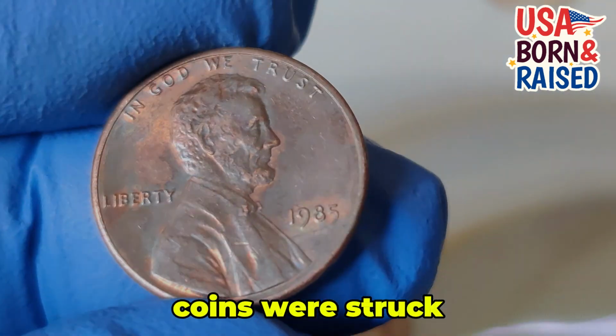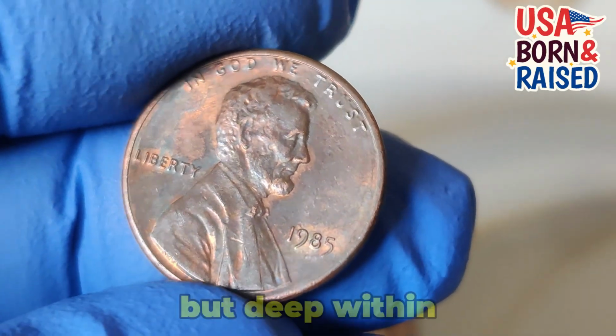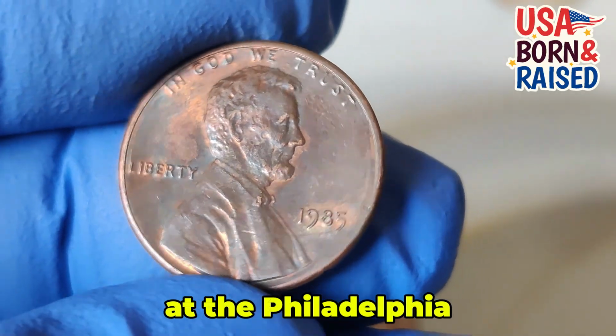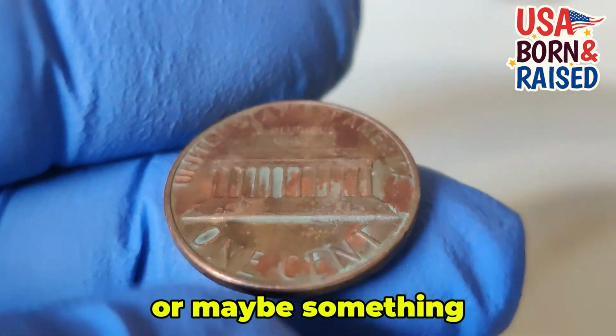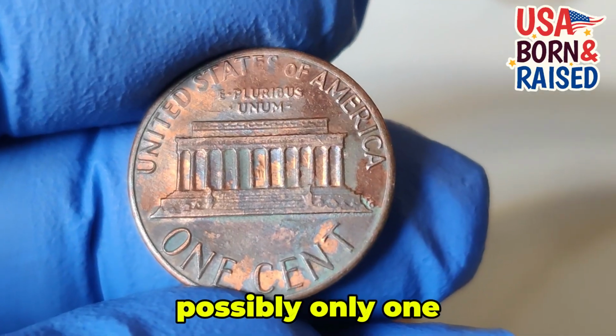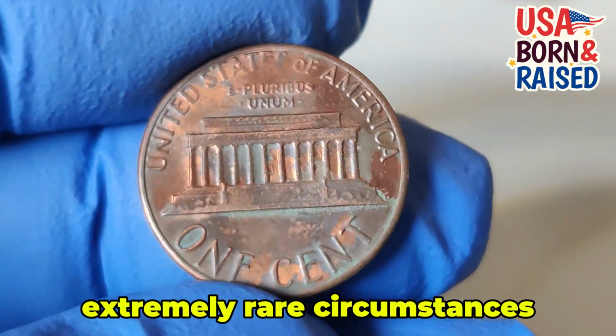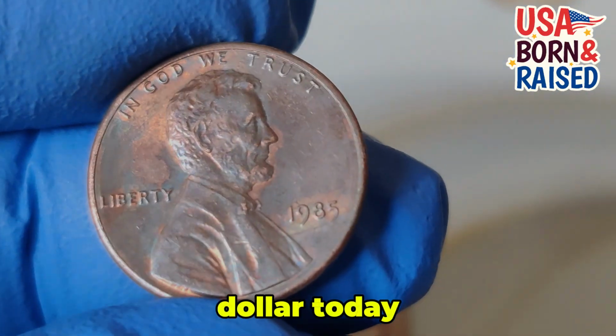Billions of these coins were struck, making the 1991 penny seem like nothing special. But deep within the production lines at the Philadelphia and Denver mints, something went wrong. Or maybe something went right for collectors. Because a small number of these coins, possibly only one or two, were minted under extremely rare circumstances that make them worth over $204 million today.